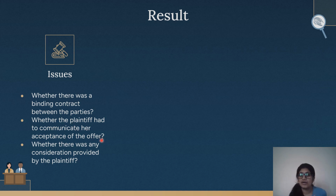If there is a binding contract, how to figure out this is a binding contract? What about the communication of the acceptance? Because there was no communication until she wrote to them and said, your thing did not work. Should she have first written to them and said, I have bought it, I'm going to use it as directed, and I'm accepting your offer? Was there any need for things like that? So we're going to see what the court said.